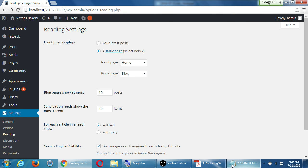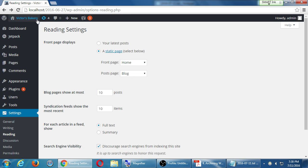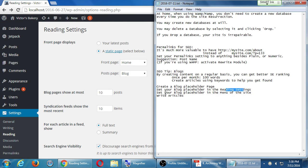Okay, so as my notes were saying, now we've set the blog placeholder as the reading setting here, front page displays. Okay, check. At this point, we would still not be complete because our menu has no button anywhere to go to the blog. So that's why the next step here: set your blog placeholder in the menu of the site.